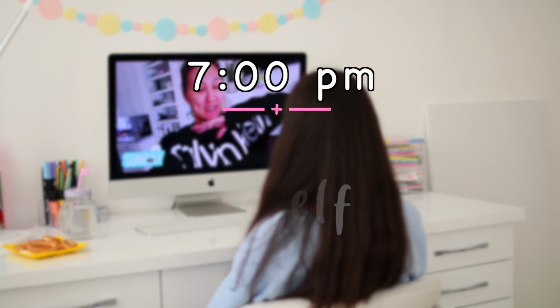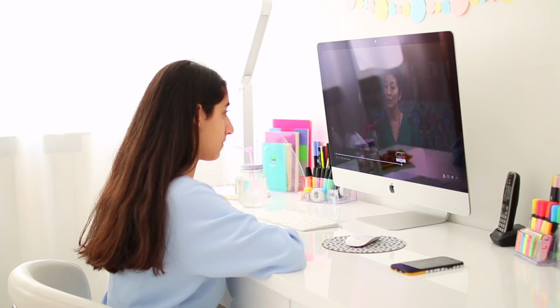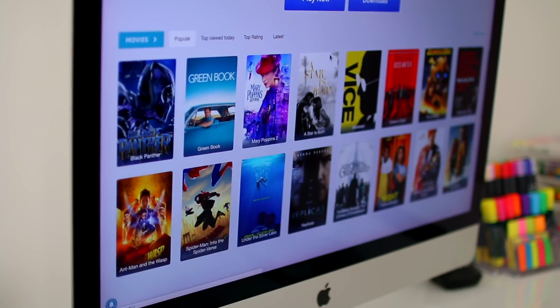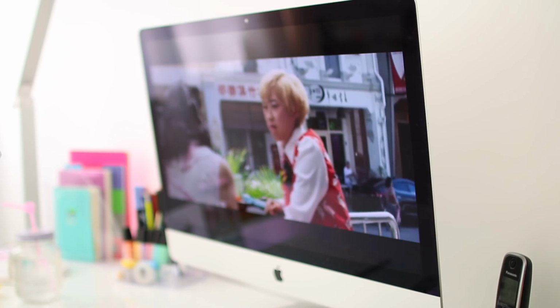And the last part is probably the most important one, and that is to reward yourself. Study sessions are boring no matter how interesting you try to make them, so it's important that you reward yourself and entertain yourself and motivate yourself to keep studying every single day. So watch movies, hang out with your friends, watch YouTube videos, whatever it is, but just make it fun.